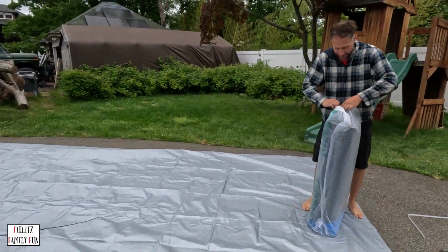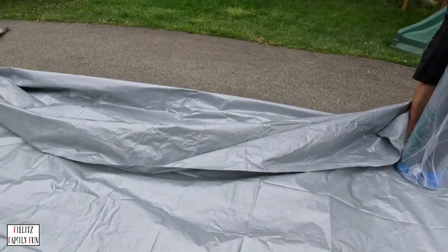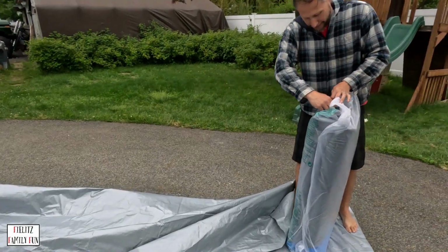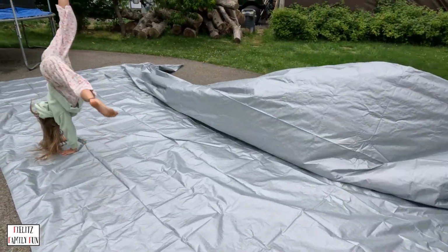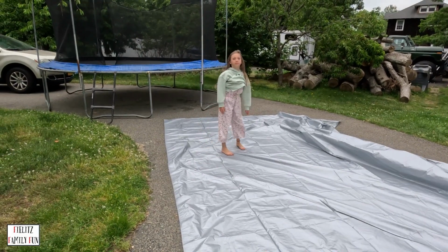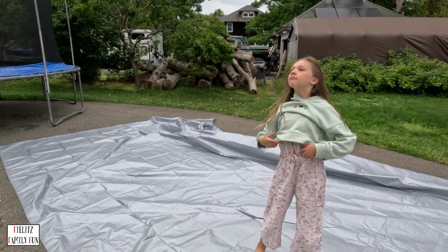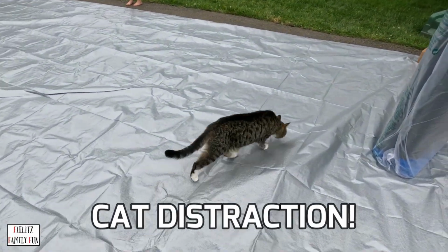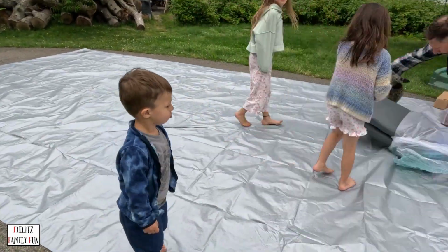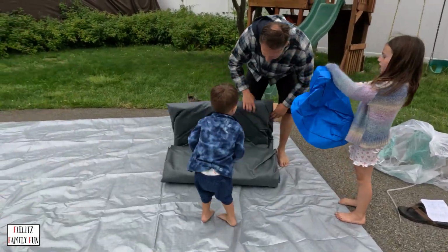It's a balmy 55 degrees here on Long Island. No wind at all. Nice day for a swim. Uh-oh. Oh, I missed it. Oh, good cartwheel. Oh, cat distraction. Hey, get out. He does not stand a chance.